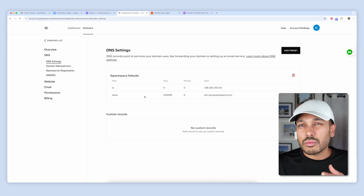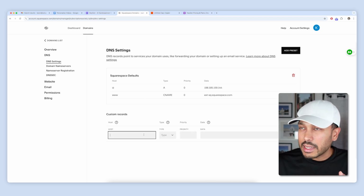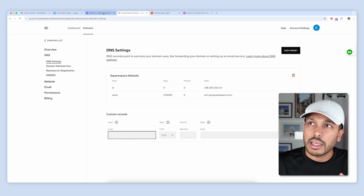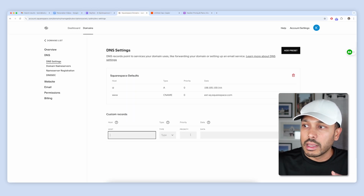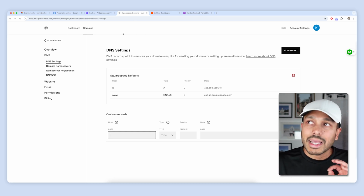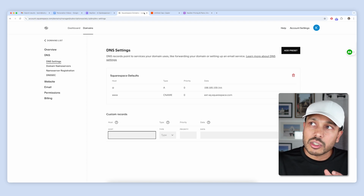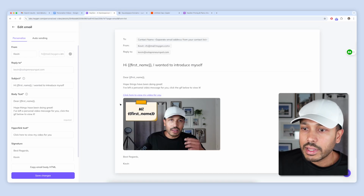Every domain registrar is a little different, but you're just going to add record and add exactly what they're saying. You just copy and paste the name and the value. Depending on who's hosting your domain, it's going to be a little different, but that's basically it. But again, that's not required. It's optional if you want. And so we'll leave that part out. And so then when we like what we see, we can hit save changes.